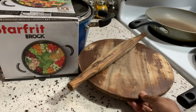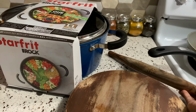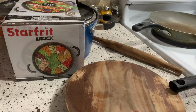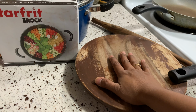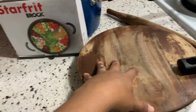And this one, do bring this rolling pin from your home countries. You know, my mom just put this in my suitcase, without even telling. So this is a must to bring, because this thing is really expensive here.